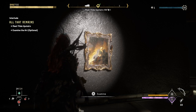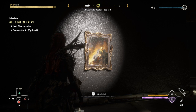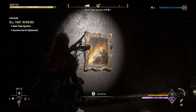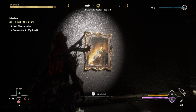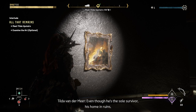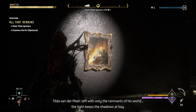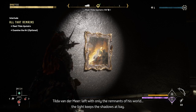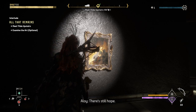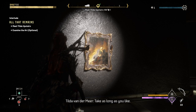Huh. Can't help but think that that's similar to what happened with her and Elizabeth. You know what I like the most about this piece? Even though he's the sole survivor, his home in ruins, left with only the remnants of his world, the light keeps the shadows at bay. There's still hope. Precisely. Take as long as you like.